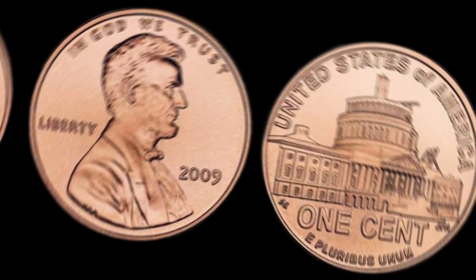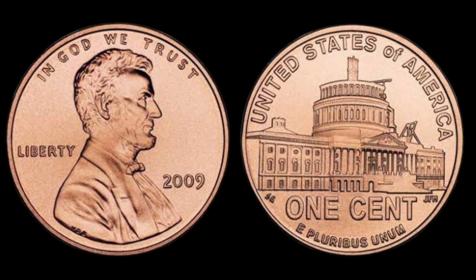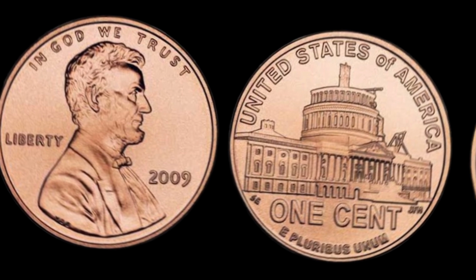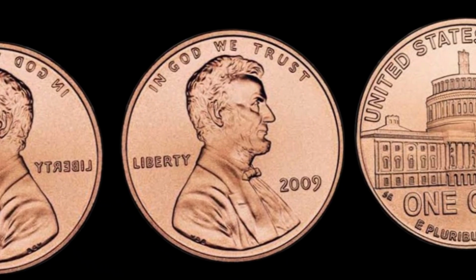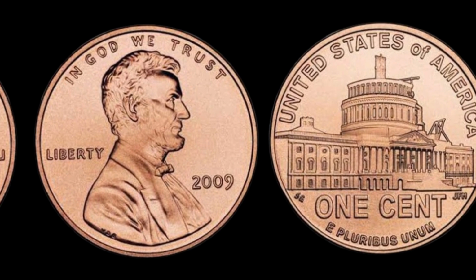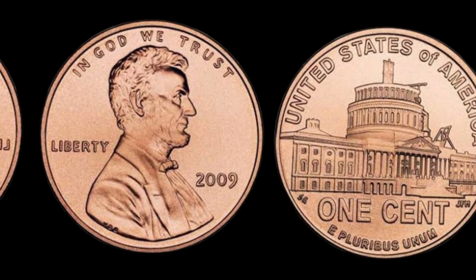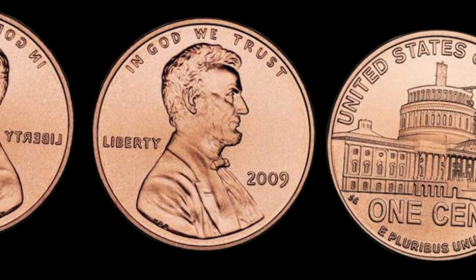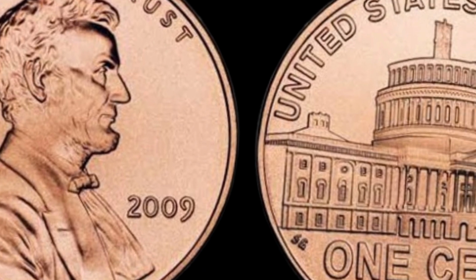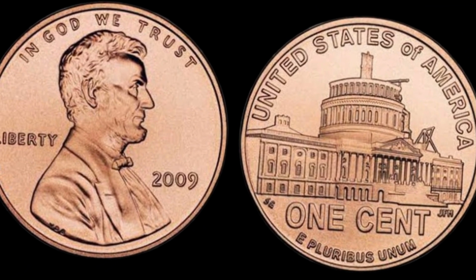Alright, let's break this down. The 2009 Lincoln Memorial Penny Presidency coin is part of a special series celebrating Abraham Lincoln's bicentennial. The U.S. Mint released 4 different designs that year, each depicting a different phase of Lincoln's life. The presidency coin, our star today, represents Lincoln's years as the 16th president. It's a beautiful piece, featuring the iconic image of the U.S. Capitol, still under construction. Kind of symbolic, right? Just like Lincoln building a nation, the Capitol was being built brick by brick.